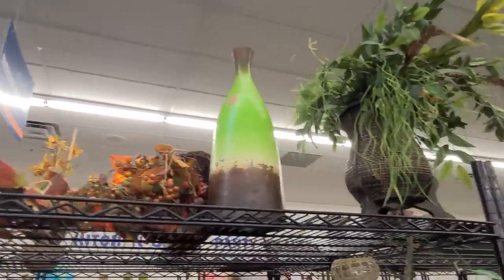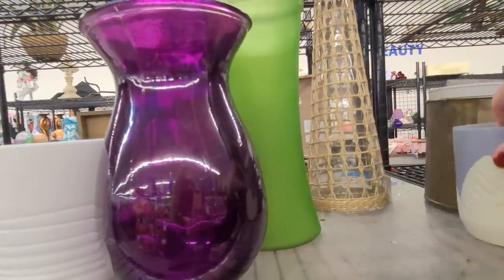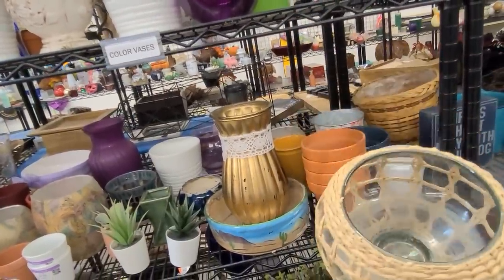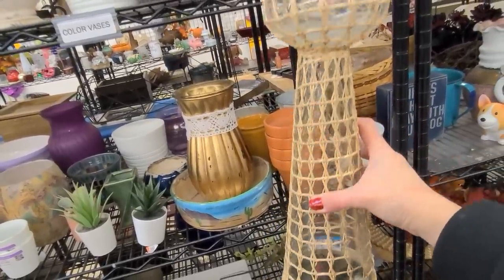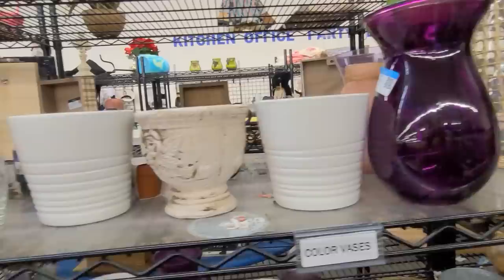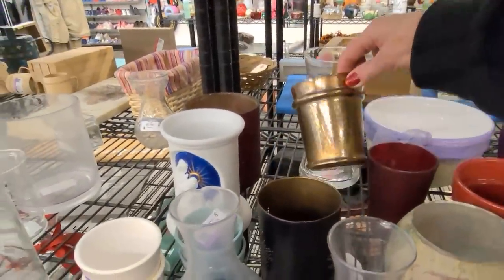Here we are in the vases, planters, and florals having a look. Back here, I've noticed this interesting piece. It's glass with either macrame or crocheted jute. I think it is either a floating candle holder or it could be used for a trailing plant. Unfortunately, it's not very good quality, thin glass and starched rope. Definitely not a vintage piece, just a reproduction.